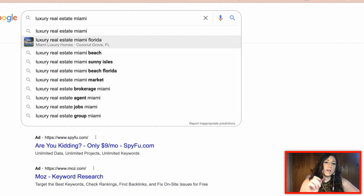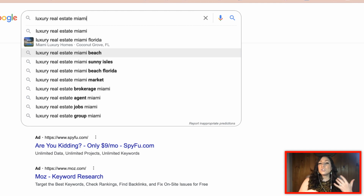Now this is where, look at this right here. When I type in luxury real estate Miami, Google is now giving me the other search terms that are the top search terms that people are typing in and looking for when people are looking at luxury real estate in Miami. So if I'm a luxury real estate consultant in Miami and I want to get my site in front of people, I would start implementing these keywords right here.